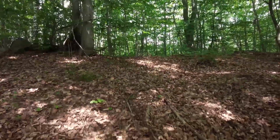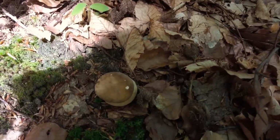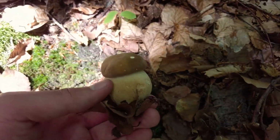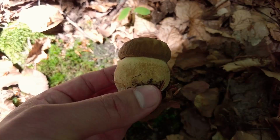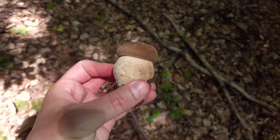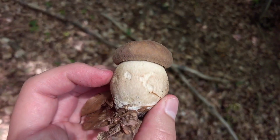We've returned back to the place where we found most of them, and here is one new. Look at this beauty. Definitely the prettiest today, or one of the prettiest. We had several nice ones. Perfect shape.